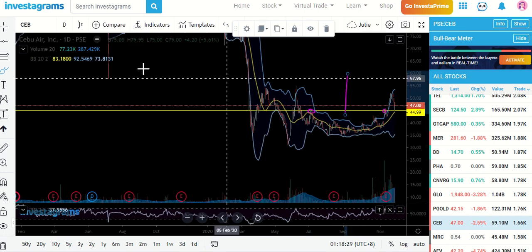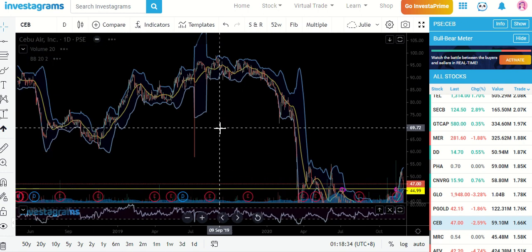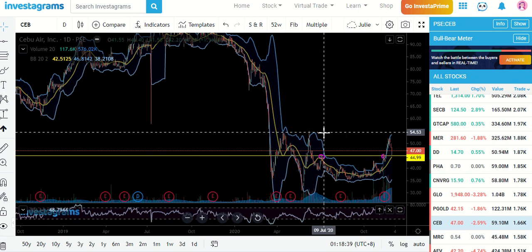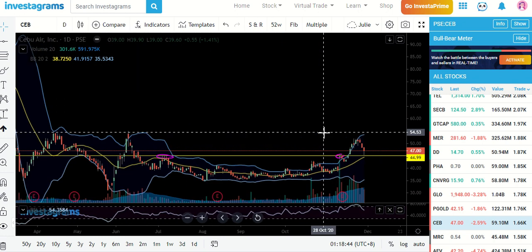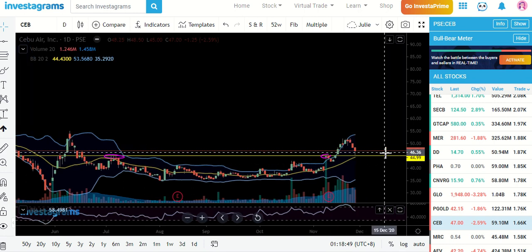If you are to look at it, guys, flights are already starting to open more flight schedules to the different countries, different areas in the country. So I think that's one. I know there is not much action yet, but definitely if you would like to stay in a stock for a much longer period of time, this could be an accumulation stage for Cebu Pacific if you are to look at it.